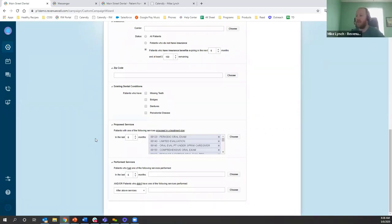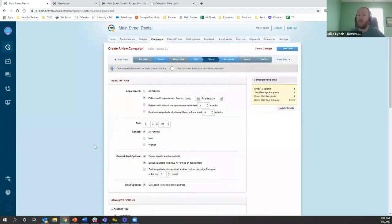So custom campaigns, there's a million different ways to show this. As you can see, there's so many different filtering options based on what you really would like to do. But these are some of the common ways I've seen practices use it in the past, and certainly use it going forward with COVID-19.